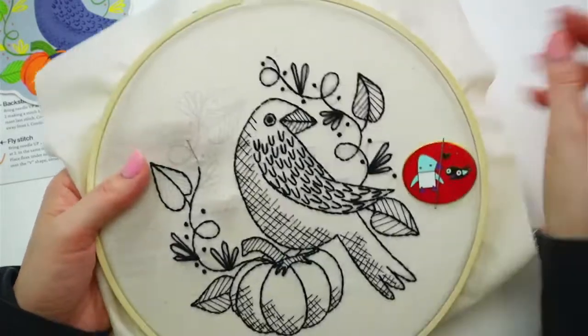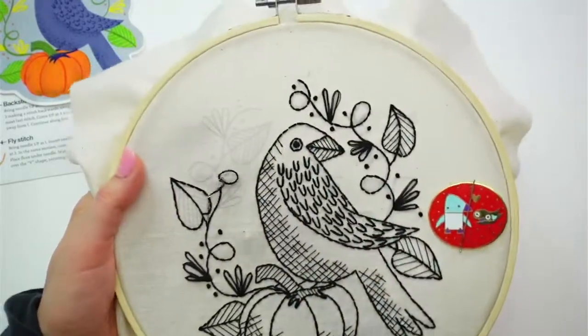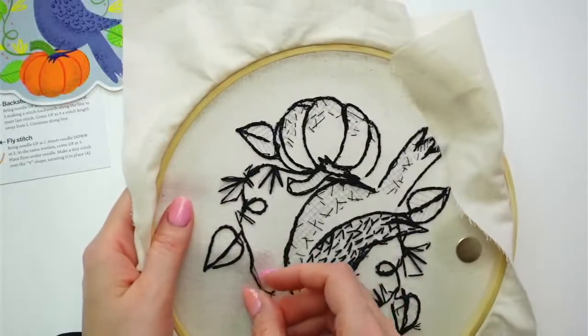Okay, I'm really stretching to get one more stitch out of here. That was maybe stupid, but oh well. Let's flip it over and weave in that end.